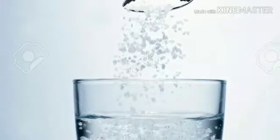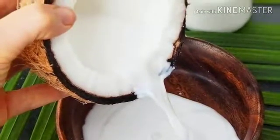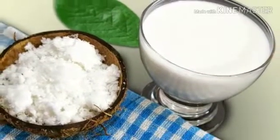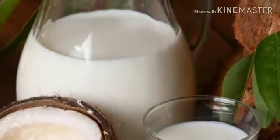Fifth is coconut milk. Gargle with coconut milk for a few minutes and then rinse your mouth with clean water. Do this 3 to 4 times in a day. Fresh coconut milk is a wonderful home remedy for mouth ulcers. The pain will subside quickly, allowing you to eat normally.